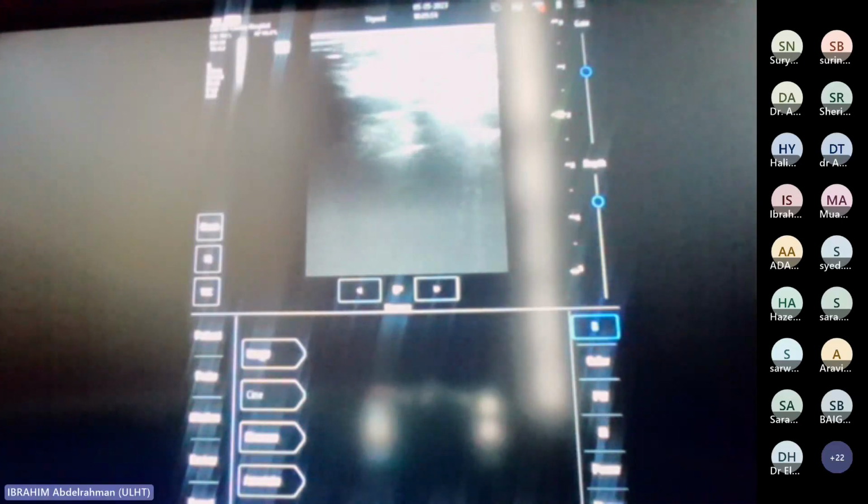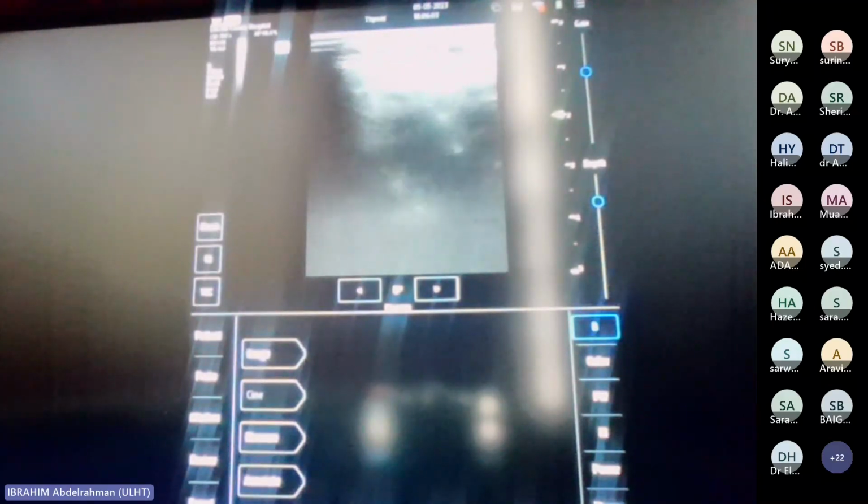What's that white part? So this is all fat. Oh, just soft tissue, not fat, sorry. Patients don't like it when you say that.